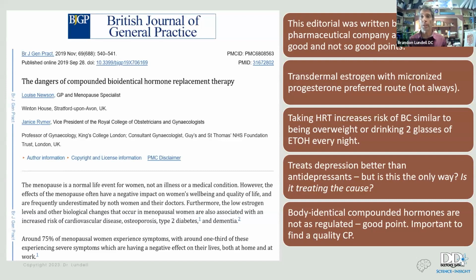Transdermal estrogen with micronized progesterone is the preferred route, but I'll talk about it, not always. Taking HRT increases the risk of breast cancer, similar, no matter whether it's compounded or regular or prescription. It's similar in this meta-analysis to being overweight or drinking 2 glasses of alcohol every night. Now, in this study, they kind of said, oh, well, that's not a very big risk. That's a huge risk. We know that there's an increased risk in being overweight and drinking alcohol every day. And by the way, drinking alcohol every day is one of the risk factors for developing hormone problems. So we'll talk about that as well.